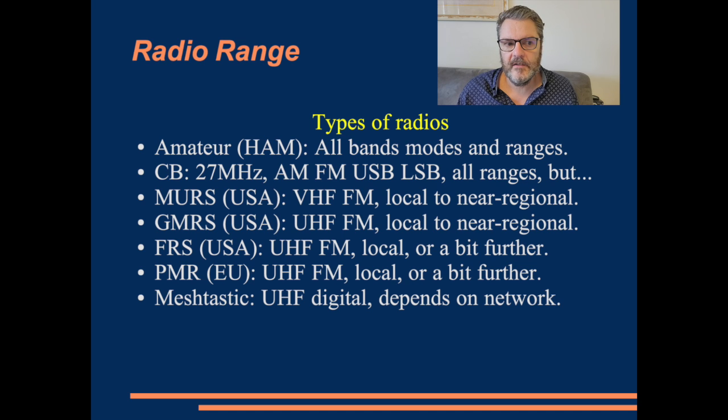But CB, in my opinion, is really good because it's the upper HF. So it does skip sometimes. It's not very often, but sometimes you'll make transcontinental communications with CB radio. It happens regularly, but you can't count on it. You could be months without making a long distance contact if the propagation doesn't cooperate. If you are down in the solar cycle, sometimes it's extremely long between contacts. And I say months, but it could be years.